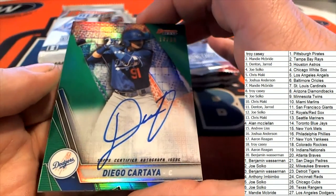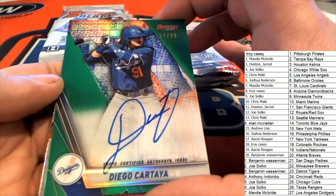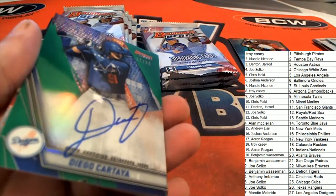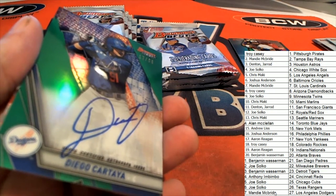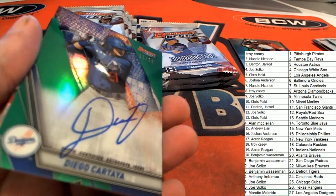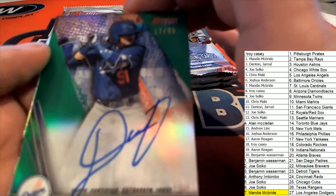It's the Dodgers owner who picks this one up at 17/99 for LA. Autograph number one comes out of the box break from Mandy M. Number 299. It is 17/99, Mandy.